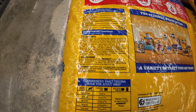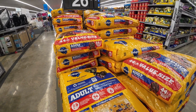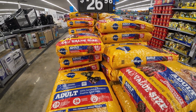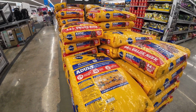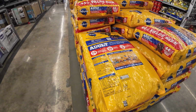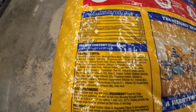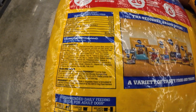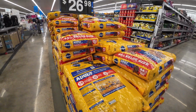So all in all, this wouldn't be something I'd be feeding my dogs. I will tell you, however, I've come across some very good breeders that claim that this is what they feed and it's working out for them. I wouldn't feed it simply because I don't feed anything that has corn, wheat, or soy in it. This has both corn and soybean within the first three ingredients. So yeah, I'm gonna have to pass on this one.